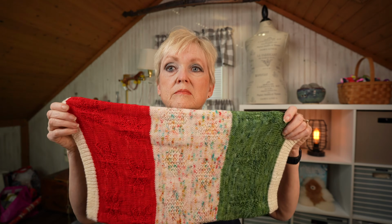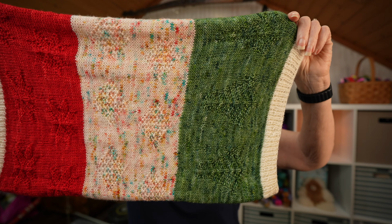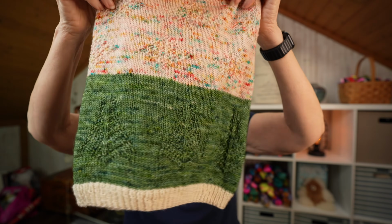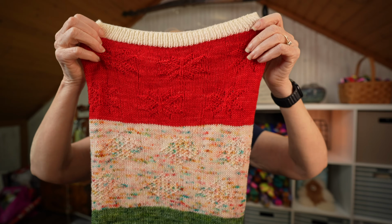So, the bag yarn pattern combo is sold out. However, you can still purchase just the yarn and the pattern on my website. The bag is gone. We had a bunch, but they're all sold. But you can get the yarn and the pattern on my website.